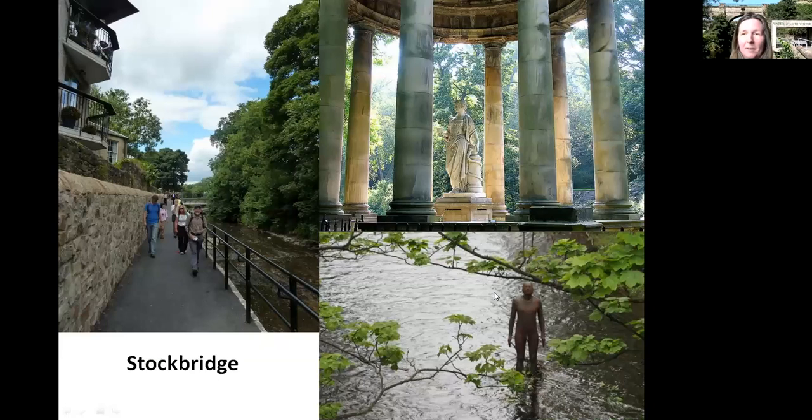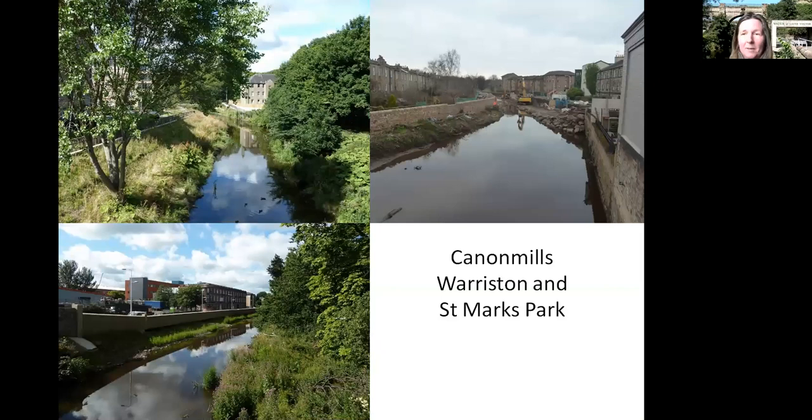We've got two different eras of statues here. We've got the Antony Gormley statue and the statue of Hygieia, the goddess of health and hygiene, sitting atop St. Bernard's Well. Again, the walkway follows here and onto the colonies. Then down to Canonmills, Warriston and St. Mark's Park, another section which has been extensively modified for flooding, but is now recovering very well.